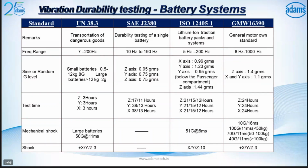So one is UN 38.3, which covers the transportation of dangerous goods, and SAE J2380 is the durability of a single battery test, and ISO 12405 is for lithium traction battery pack systems. And GM has its own standards for GM suppliers. GM is a key manufacturer in the US for electric vehicle development. First we will see the UN standard.